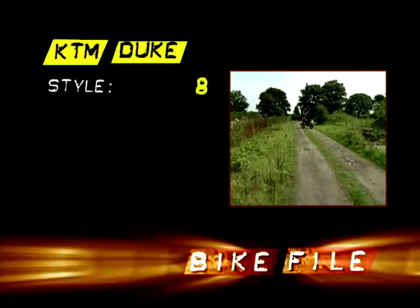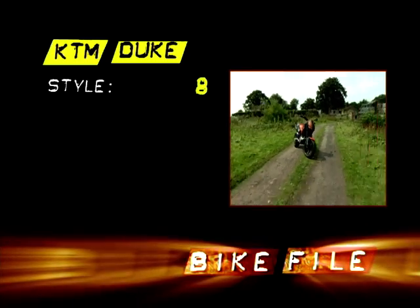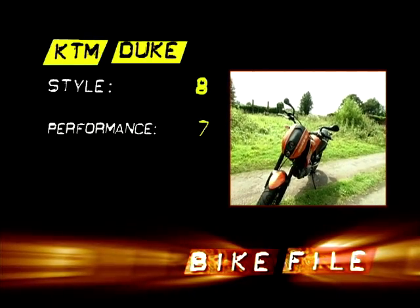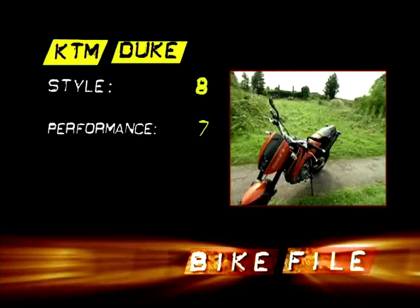So it's over to the scoreboard for KTM's Duke. For style, 8 out of 10, it's probably the best looking supermoto on the market today. Performance, 7 out of 10. Once you get the motor spinning above 3,500 revs, it's great fun to ride.